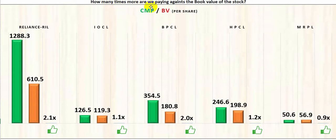Next, let us look at how many times more we're going to pay against the book value of the stock. Here we are looking at the price to book value multiple per share. Book value is basically the value of the share as per the company's records. The book value is calculated by selling all assets and paying all liabilities from that money, and whatever is left out is the net worth, or the money which will go to the shareholders. So that is the book value. So we want to understand what is the market cap and what is the book value per share.